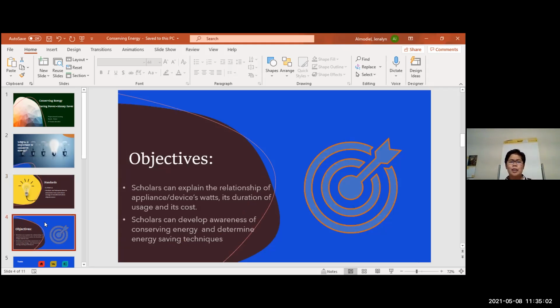I gave these objectives to my scholars. Scholars can explain the relationship of appliances and devices, because they're working at home most of the time and many of them are remote. They're using their laptops and other devices to join our class, so they have to know the relationship of the devices they're using, the watts, the duration of usage, and the cost of that usage, and be aware of conserving energy and determine energy saving techniques.